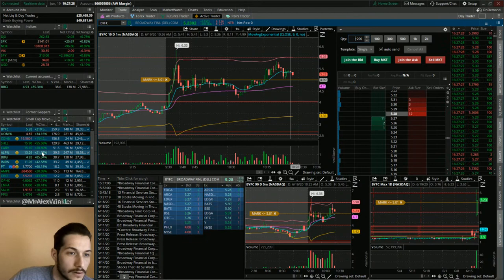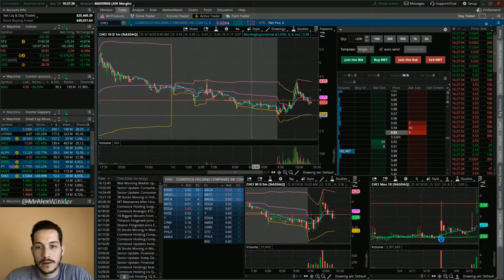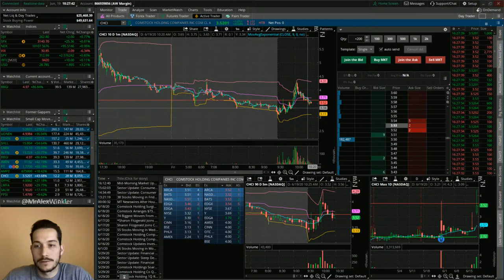Man, we got so much moving today. It's just insane. CHCI just constant pulling back here. Could see some bigger support, especially if it breaks 3.5 into the 40s or 30s. Could be a nice little dip buy zone.